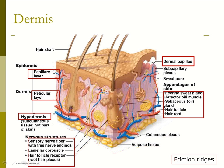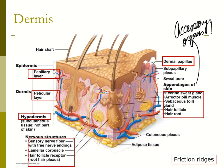Second layer is the reticular layer, which, as I said, consists of dense, irregular connective tissue. And in this, you can see the appendages of skin. The appendages, if you remember, were known as accessory organs of skin. So that's why I highlight these areas, and you should look at these highlights so that visually you'll remember. So what are the accessory organs of skin? Sweat glands, sebaceous glands, erector pili, hair follicles with the hair.